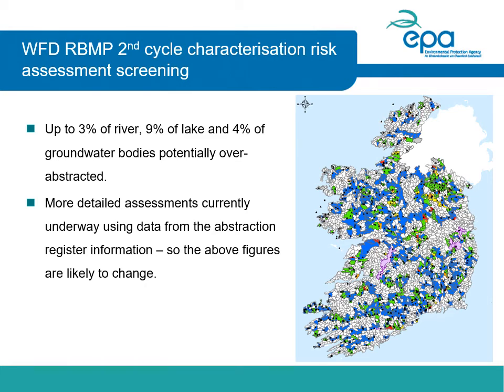So the figures above are likely to change, and we have a significant increase in the amount of abstractions and the volume of abstracted water that we know about. We have some information on associated discharges, but that is, I suppose, still a work in progress. But those figures can and will change because the information that we have has changed.